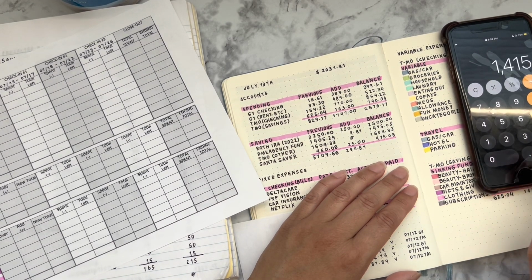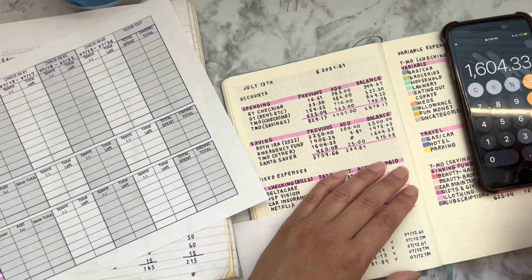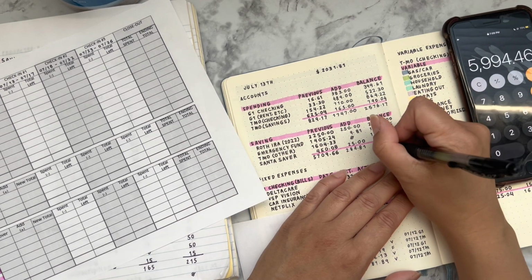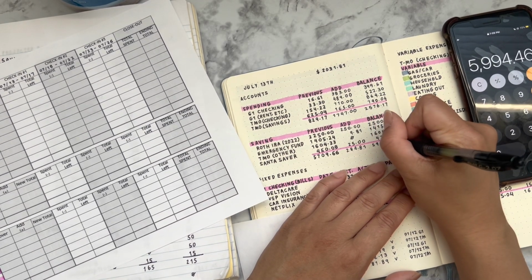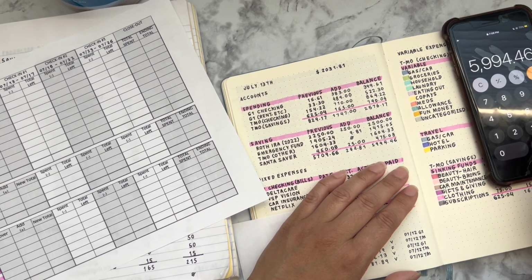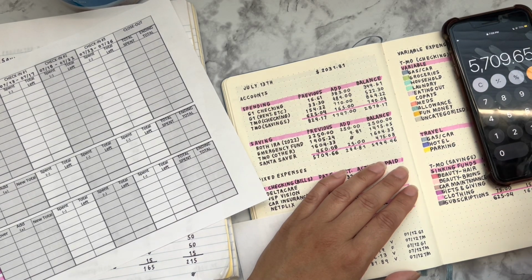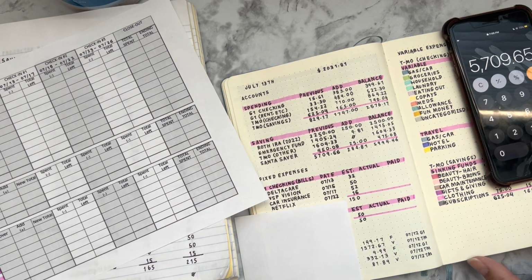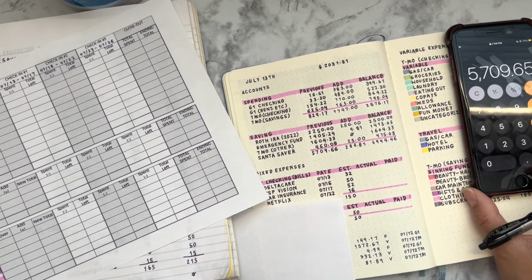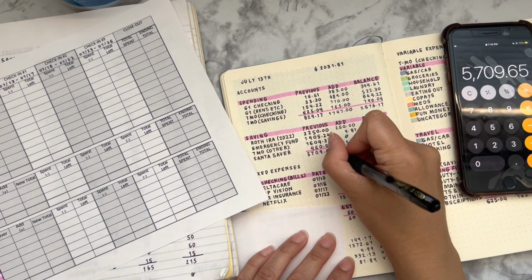It's 1415.05 plus 1604.33 plus 475.08 is 5994.46. Okay. Ooh, oh, bother. Okay, I'll be back. Okay, so this was supposed to be a 5.